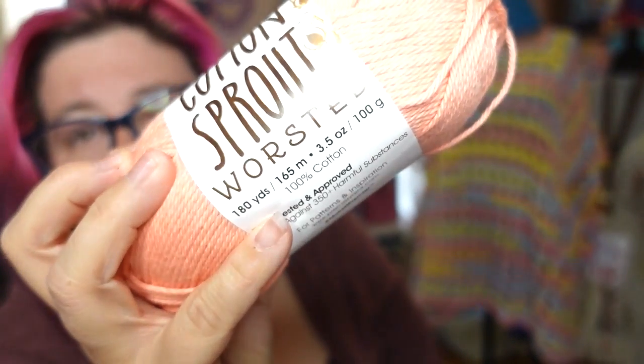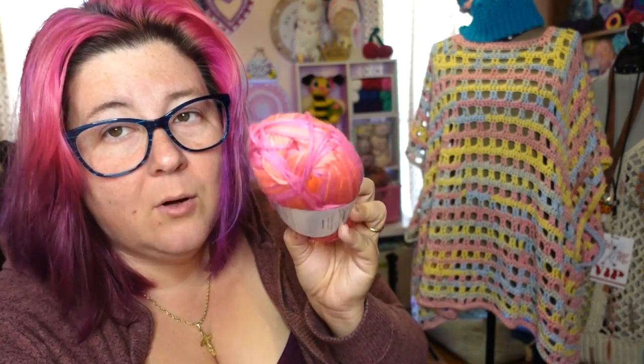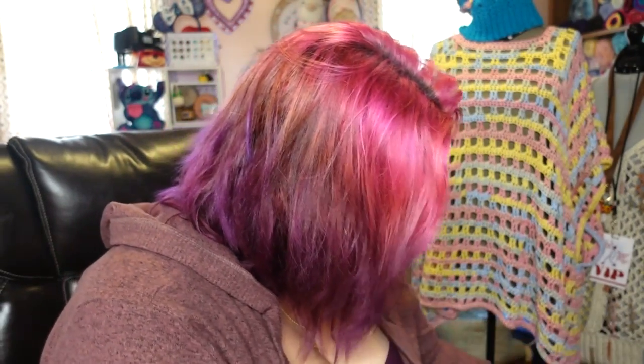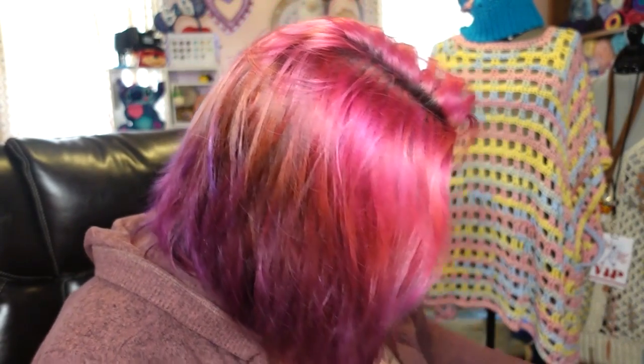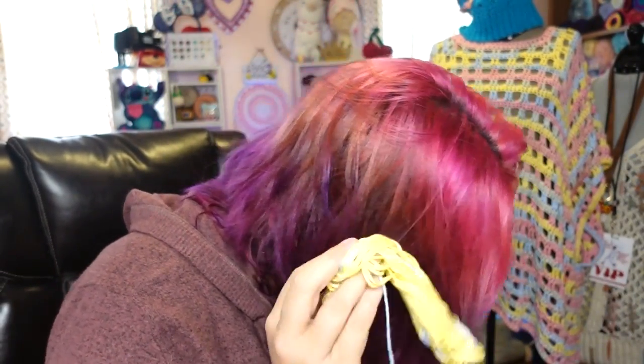Cotton sprout, worsted weight number 4, 100% cotton. The solid colors are 180 yards. The multicolored, which is what we used here, are 153 yards. The color I used for this is right here.